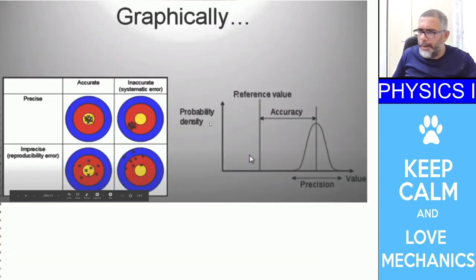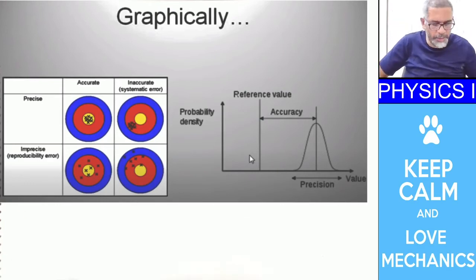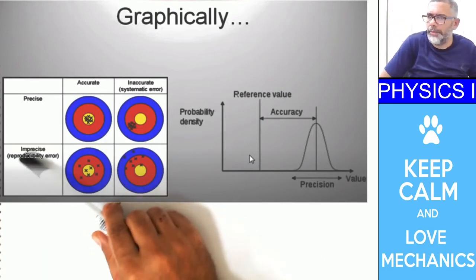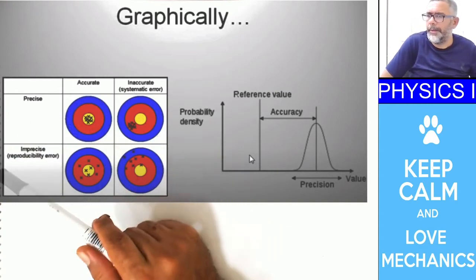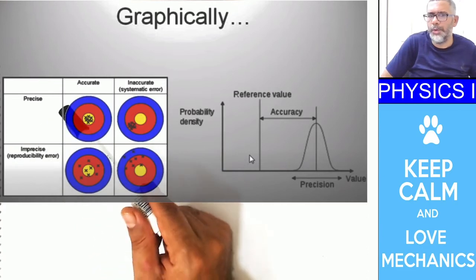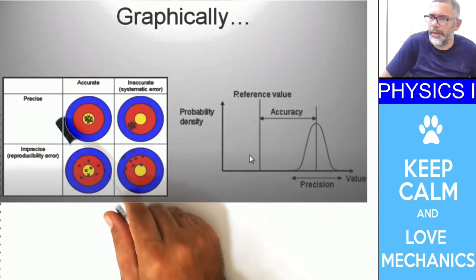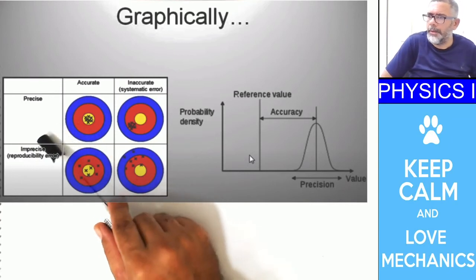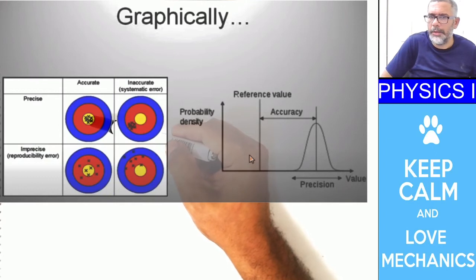Well, you can see this on a graph like this. For example, you're playing this dart game, and you throw your dart many times at this target, and what you see over here, this one and this one.